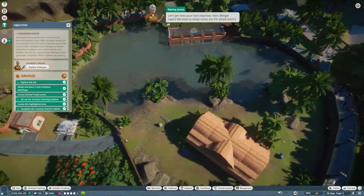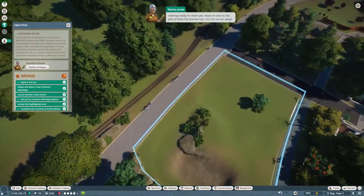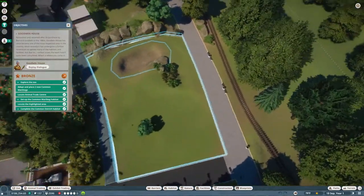Bengal tigers. We want to adopt some, but I'm afraid there's nothing ready for them yet. Head on over to the plot of land I've marked out. It's not too far away.